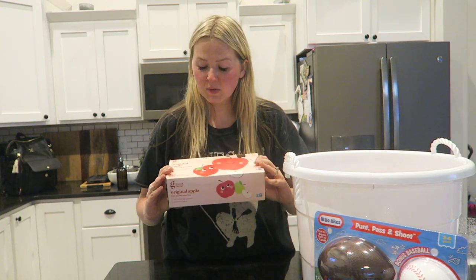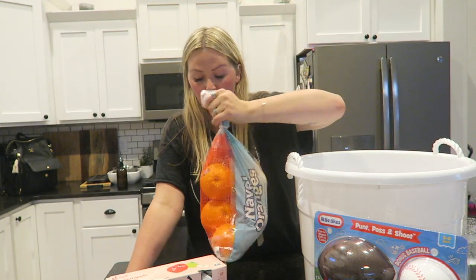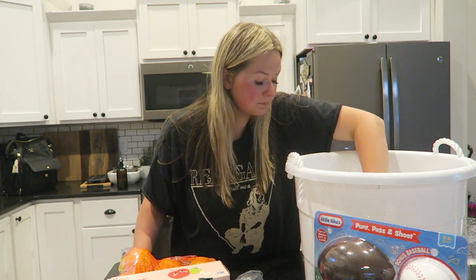I don't know about you guys, but we go through the Go-Go Squeezes, or this is just the Good and Gather version of the Go-Go Squeezes, like crazy. And then I got some strawberries and bananas and just miscellaneous fruit, along with oranges, because we go through a whole bag of oranges in a few days with Ryker because he loves them.